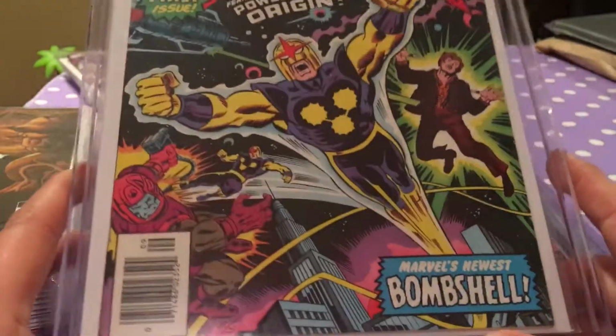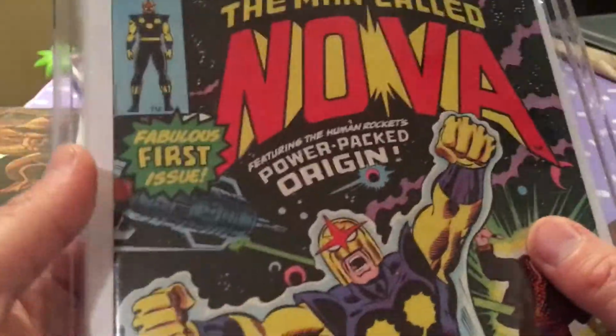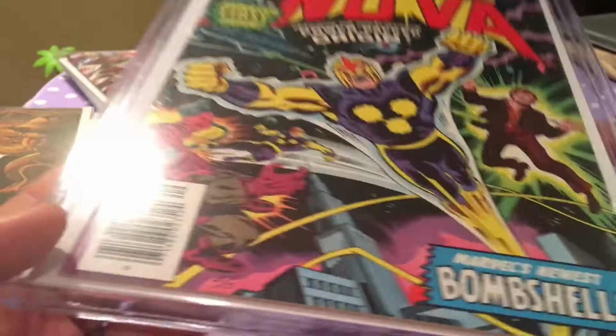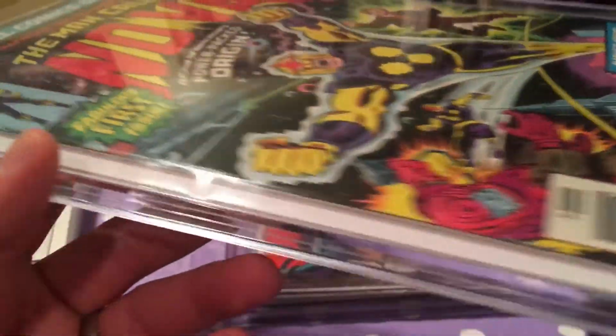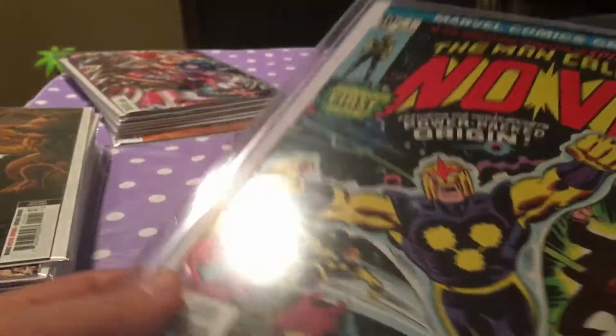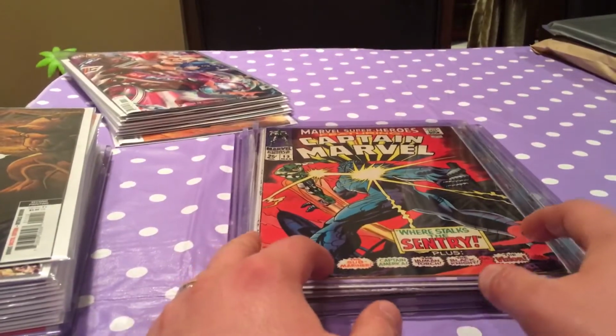Another key issue that's hot. Nova, number 1. Big speculation on a few characters. There's big speculation on Black Knight. There's big speculation on Nova. Very happy to get Nova number 1 at a great price from a great guy. Thank you, Eric. A really solid looking copy of Nova number 1. Very happy to finally have acquired this.